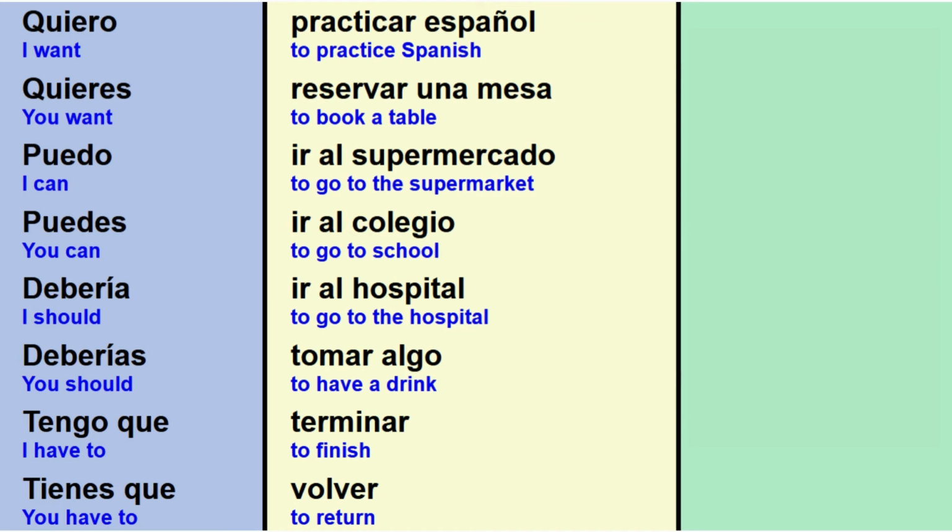Okay, looking at those two. Puedo, I can, and puedes, you can. What does this mean? Puedo terminar. I can finish. How about puedes ir al supermercado? Can you go to the supermarket?